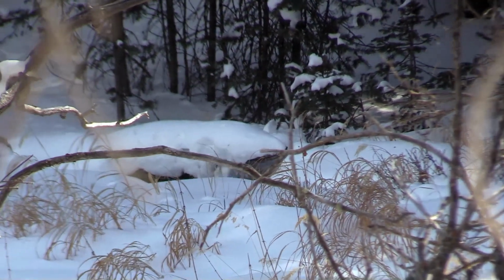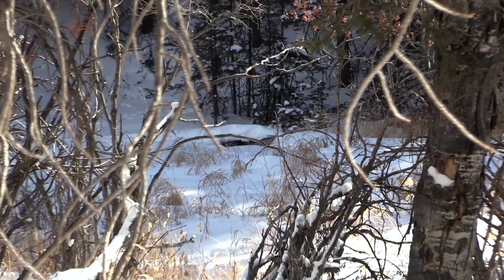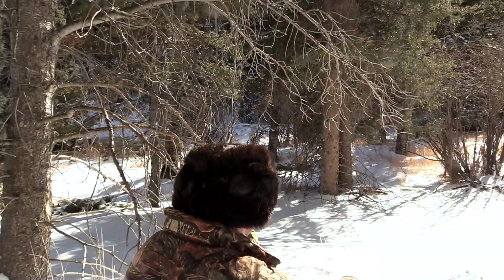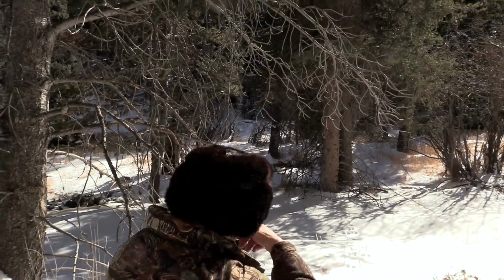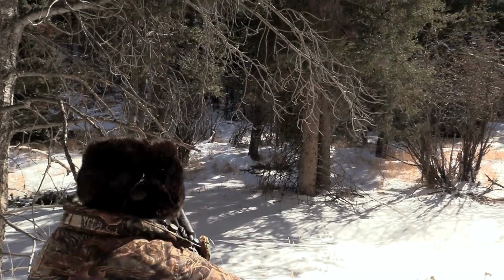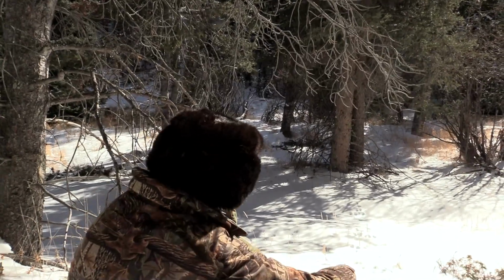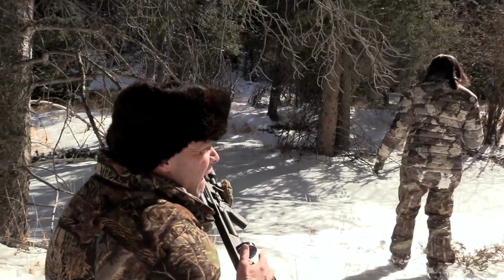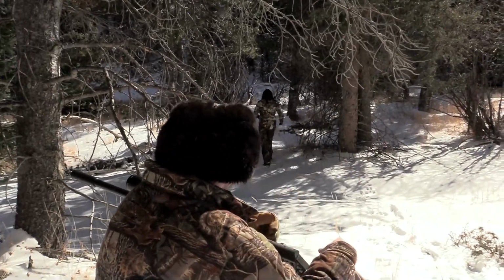Wow. Boom. My goodness. I'm very impressed. That was a long poke, JJ. 35 or 40 yards, a little more than that. Dang. Bunny number 4. Yeah, number 4. I didn't go get him. Well, let's go see him. But my goodness, JJ, you're quite a shot.